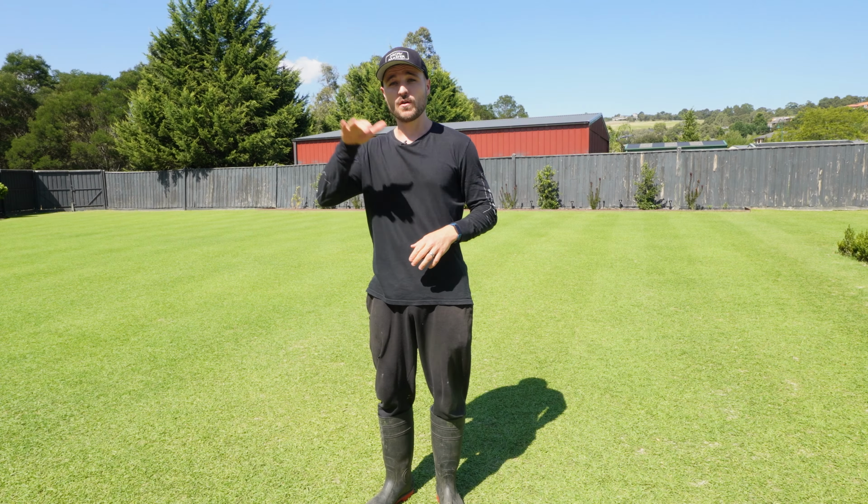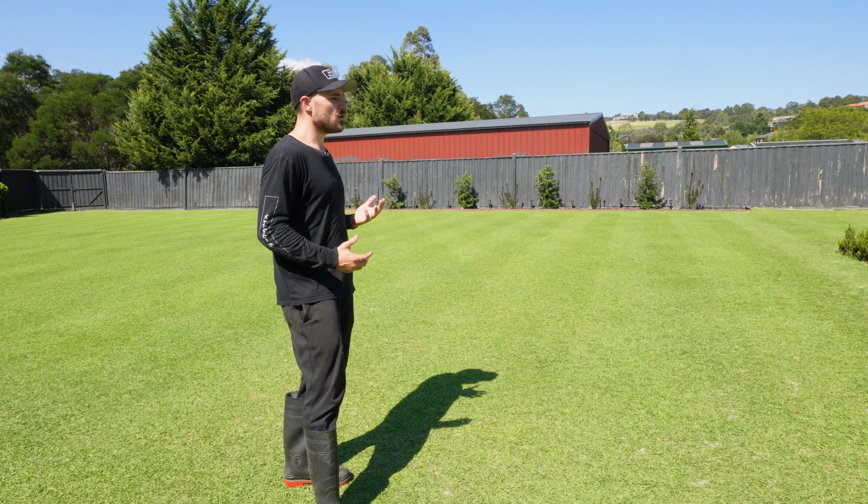Now, it needs to be watered in, but within 7 days, which is one fantastic thing about Spartan. So I watered this morning. My next watering cycle is in 2 days. So that's when this product is going to get watered in. That's something about it that makes it a really flexible, easy herbicide to use.